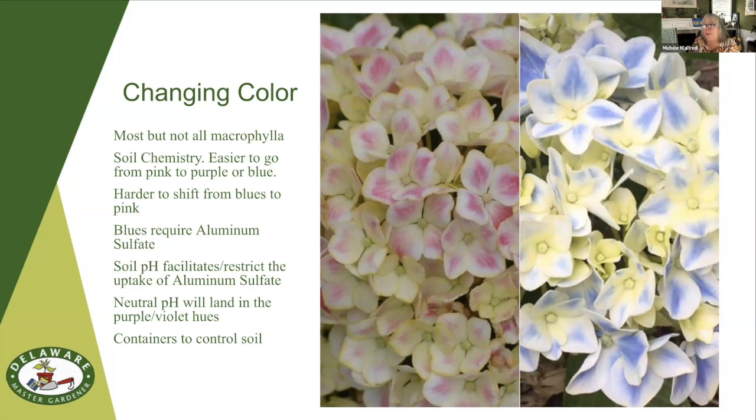You can buy aluminum sulfate. Espoma sells it. It's called a blue acidifier. And that will help your pink hydrangeas turn blue. It's a little harder to do it the other way around.